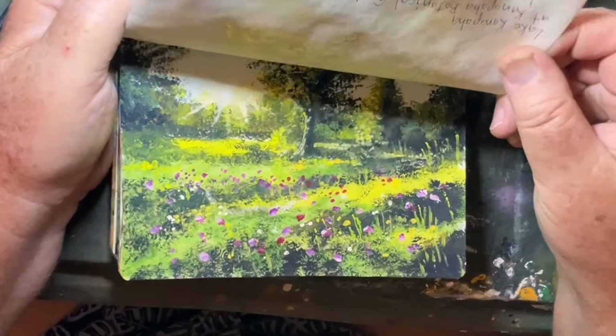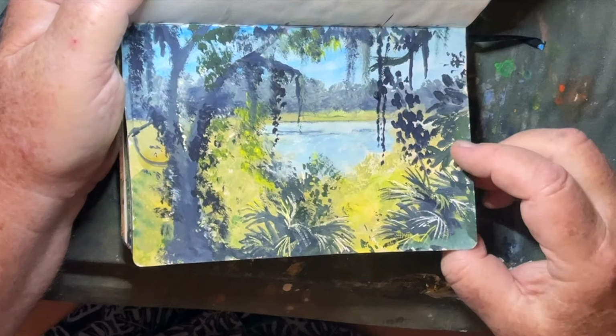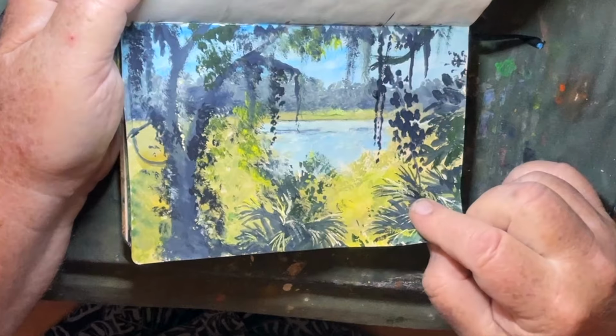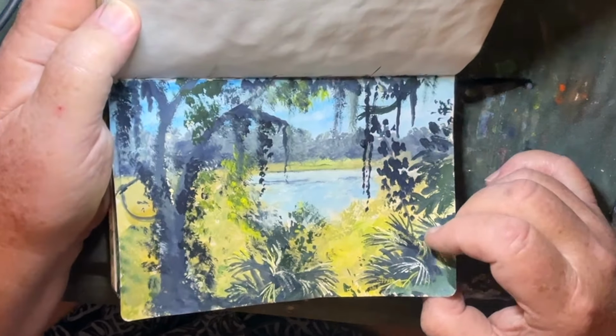And this one was Kanapaha Botanical Gardens up in Palatka, right? That's where that is. That's Lake Kanapaha. Kanapaha. Fun name to say.